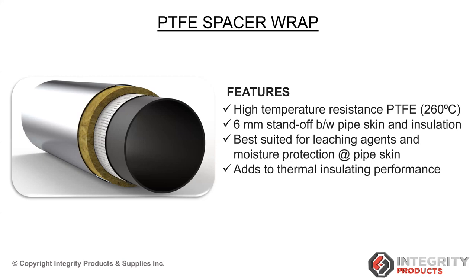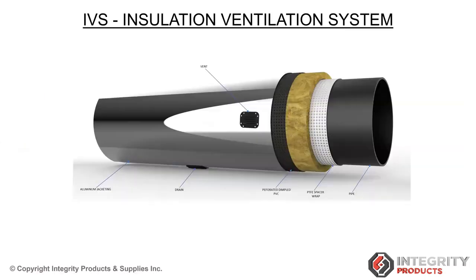And as we know, the performance of mineral wool insulations can definitely be improved if they have a lower incident temperature. So imagine an insulation that is exposed to 200 degrees Celsius. Having PTFE wrap, we can bring the temperature down. Yeah, for sure. So it's acting as a heat shield for the insulation material itself. And of course, keeping your insulation in good condition ensures that you get peak performance from the insulation material. Yeah, exactly. So it's providing a contact-free design, it's adding to thermal performance, and it's a completely impermeable, anti-leachant barrier.